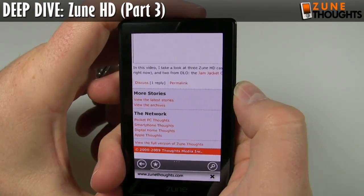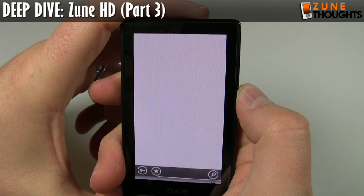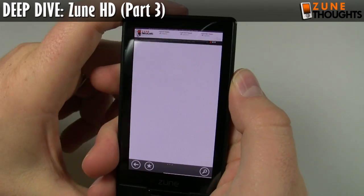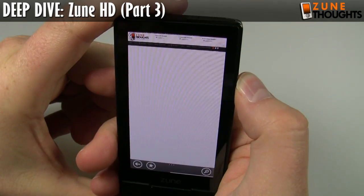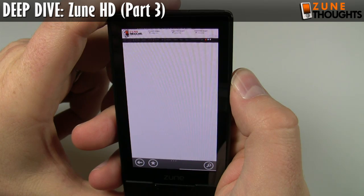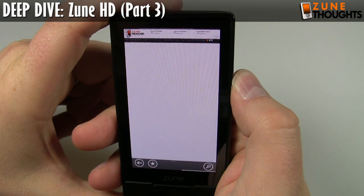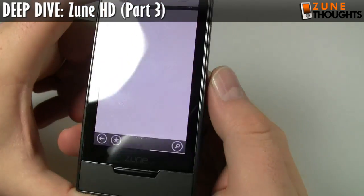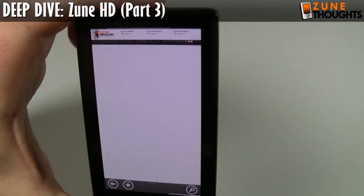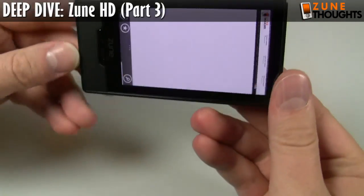And so I'm going to click on view the full version. That's going to take me to the full version of the website, so you can see how the rendering works on a full-blown website. So as you can see, it's starting to load my navigation information up top here. Everything, of course, is really tiny. It's a little bit slow. That may have to do just with its strength of getting any Wi-Fi connection.